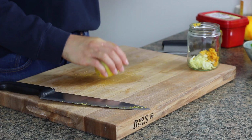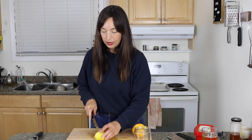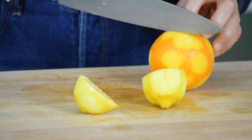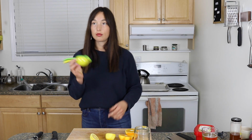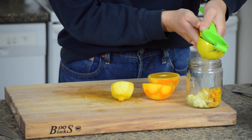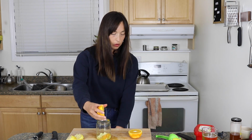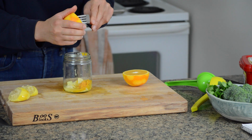It was really funny. And then the juice of both the lemon and the orange are gonna go in. I just got a new juicer thingy from the dollar store. See if it's any good. I think this orange is too big for this thing, so I'll just squeeze it with a fork. So we've got ginger, garlic, lemon zest and juice, and orange zest and juice.